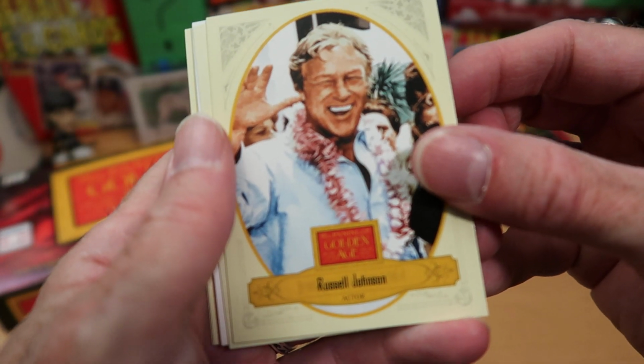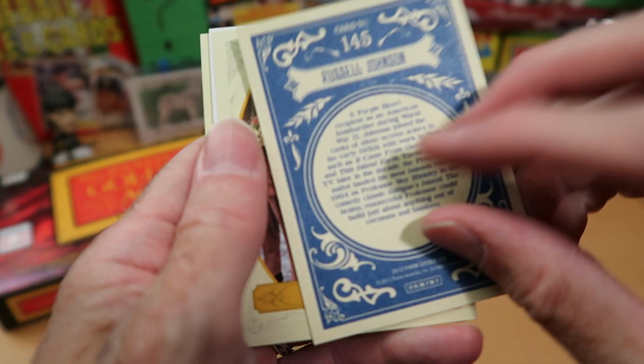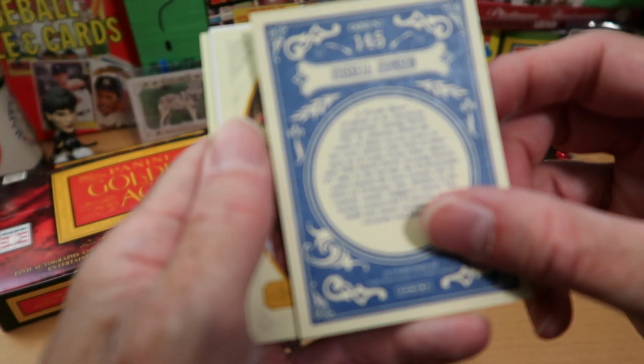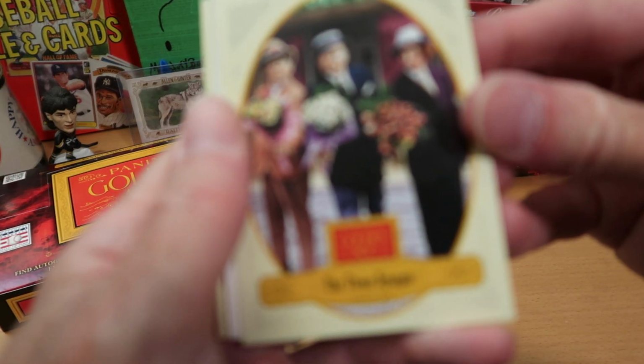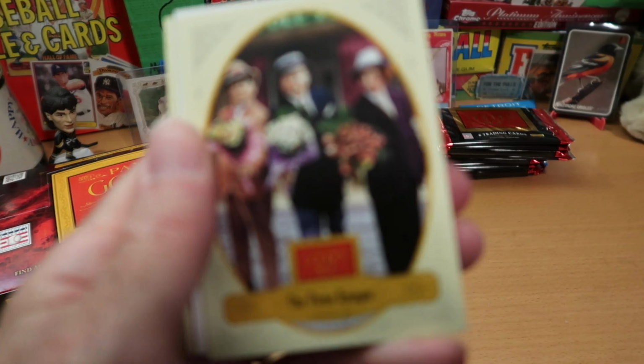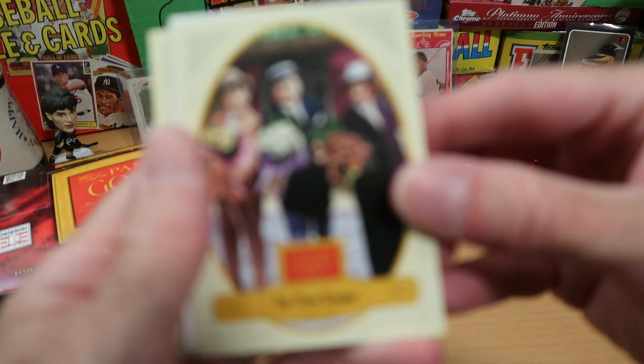Russell Johnson, who is apparently an actor. I can't say I'm familiar with him. Russell Crowe I know, but Russell Johnson, I do not know who that is. I guess he was popular at one point. The Three Stooges, there they are. Larry, Curly, and Moe. Some of you corrected me, and rightly so.